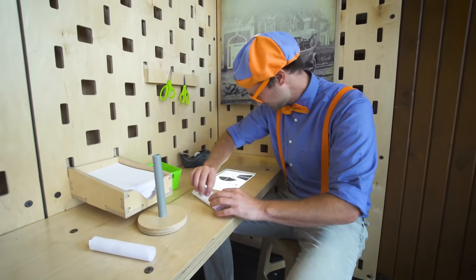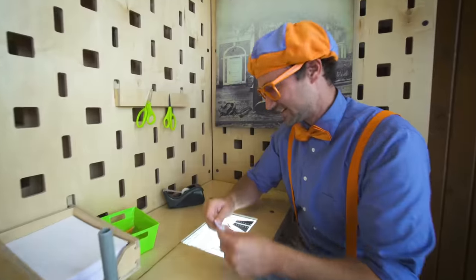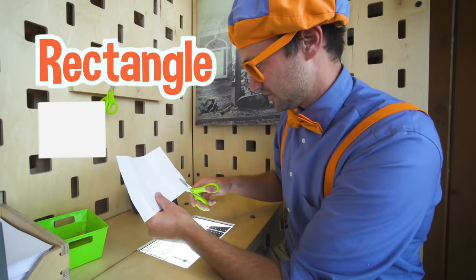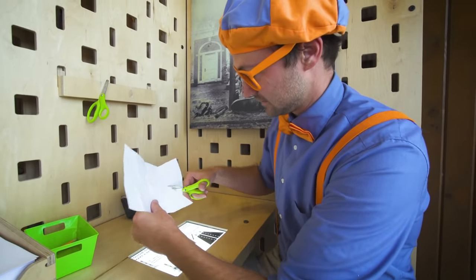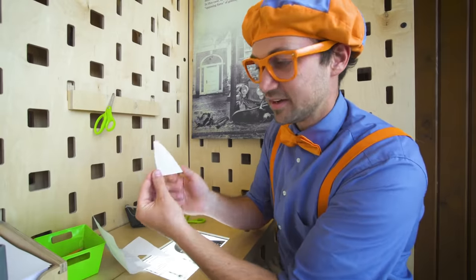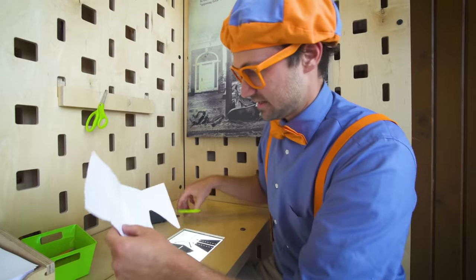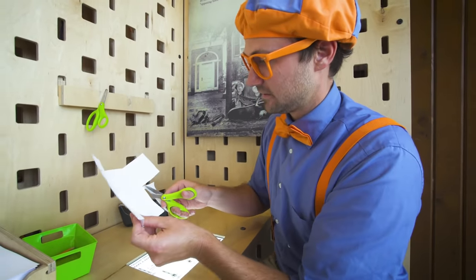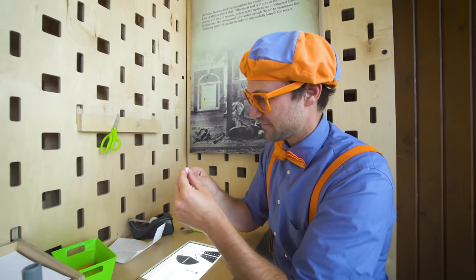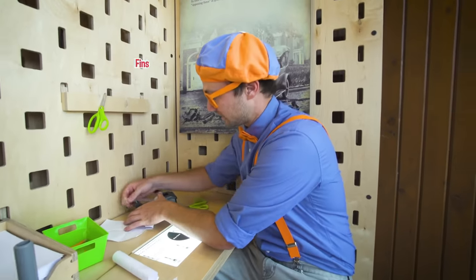Let's see here. How do we do this? I don't know. All right, let's cut them. It used to be a big rectangle, but now I'm gonna go like this. We made a triangle. Okay, now let's fold it like that. Okay, there's one. Now we have another triangle. Okay, fold that. Now we can tape these fins on the body of the rocket.